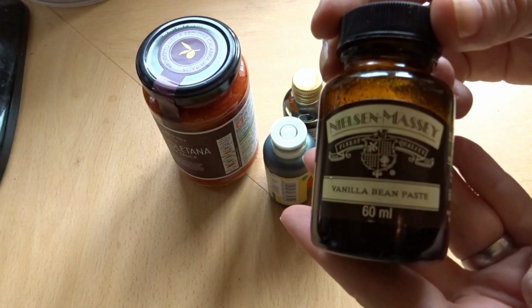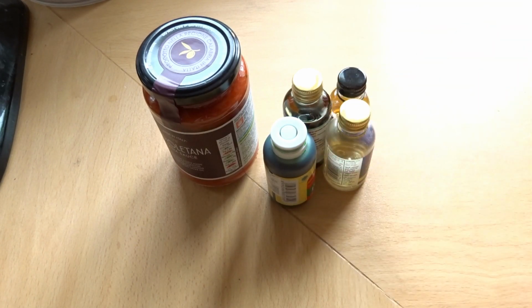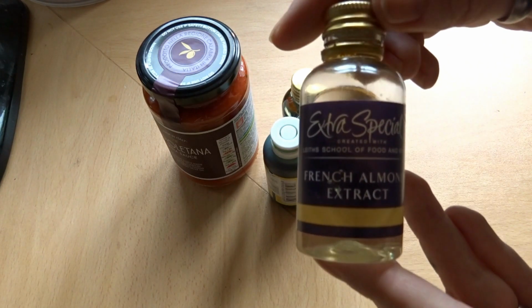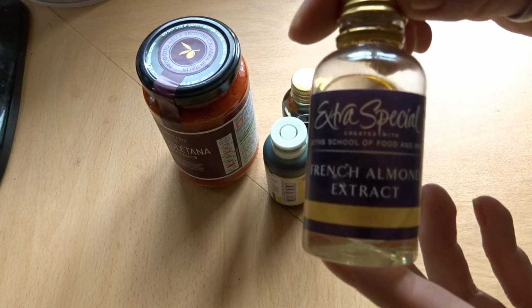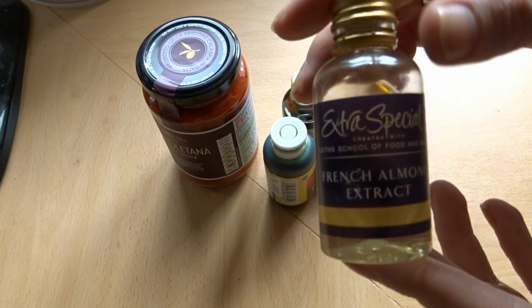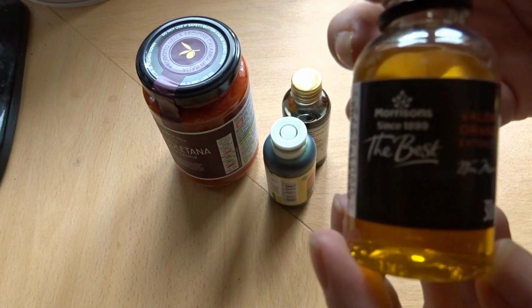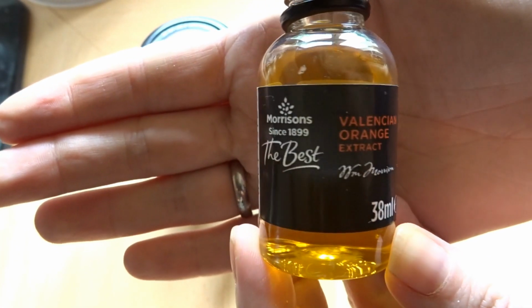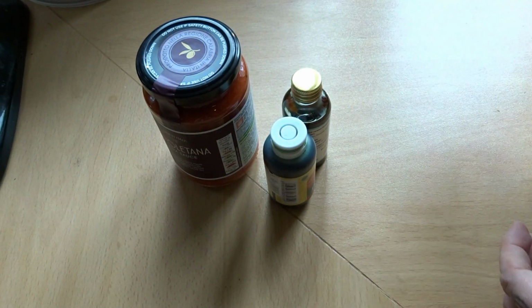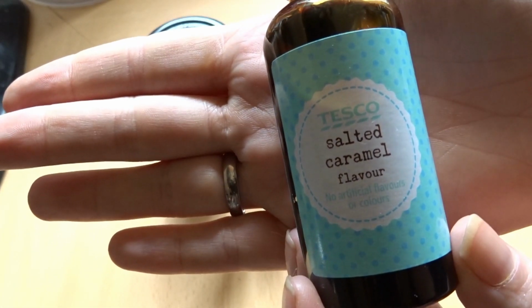And we've got the bottles. We've got vanilla bean paste. If you're going to have vanilla, use really good vanilla. Either that or I just won't bother. That's personally what I do. French almond extract. I make a vegan frangipane, so I normally put a little bit of that in there just to give it a bit more oomph. This is Valencian orange extract. I used this to make orange chai brownies, which was good. It gives you extra punch instead of just using the zest.